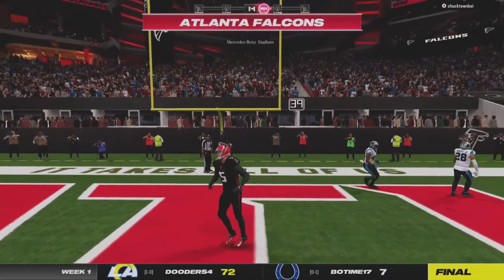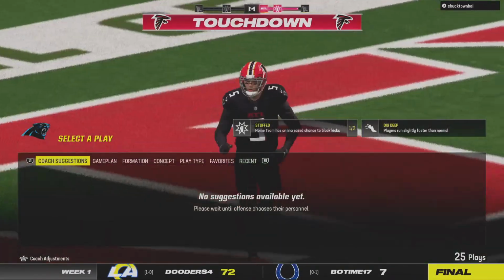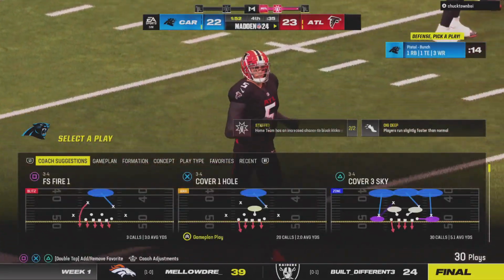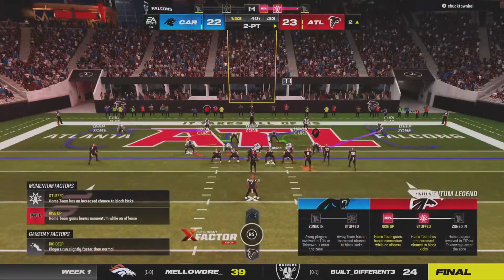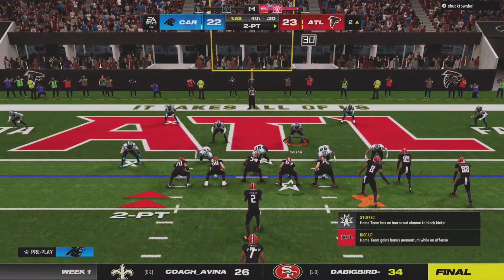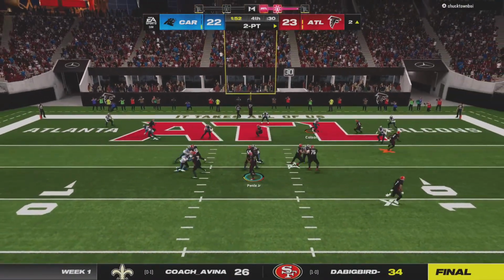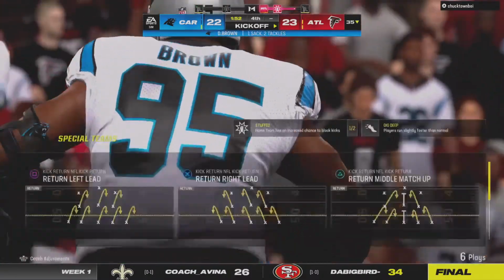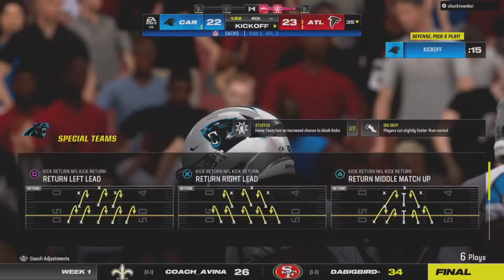That ball is caught. It's London for the Atlanta touchdown. A 5-yard touchdown catch, and the Falcons have taken a 4th quarter lead. They'll try and throw for it. And he's going to be taken down. It's a sack, and they fail on the try for 2.